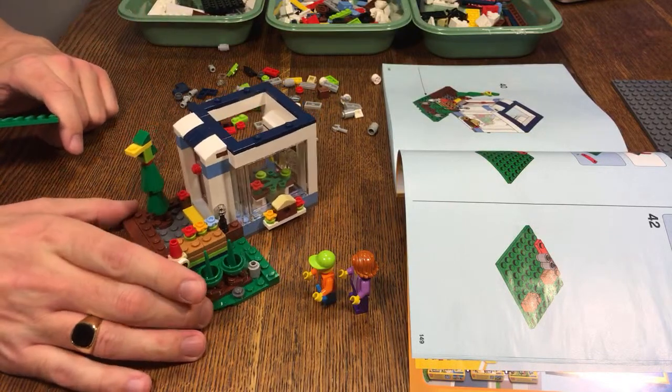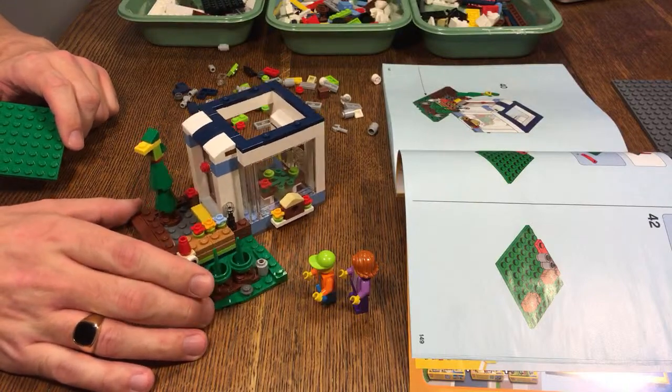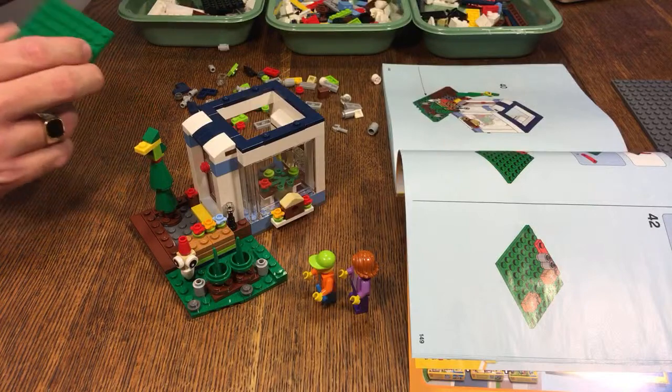Yeah, so this was step number 40. I think actually I'm kind of racing through this one. There's not much build to be done, actually. Oh, it's a little more garden stuff right here, so I'll be doing that, of course.